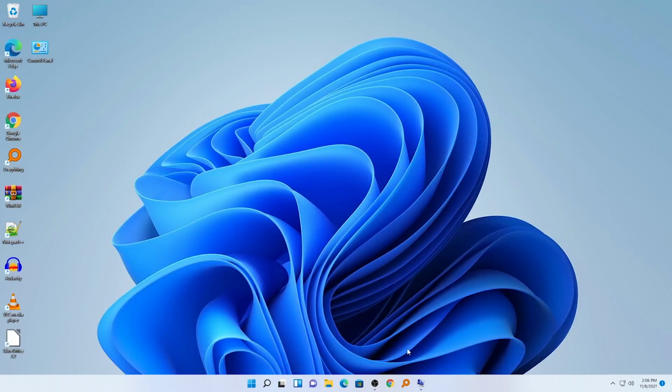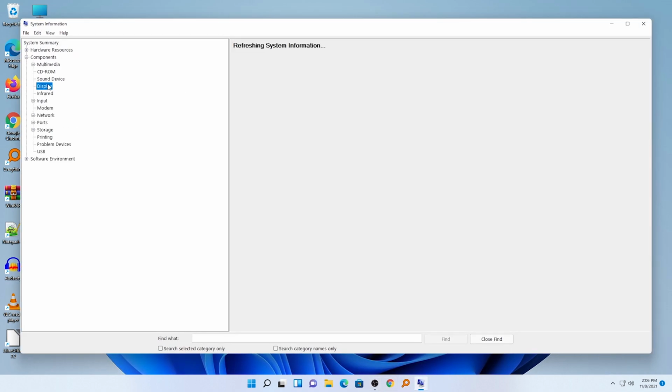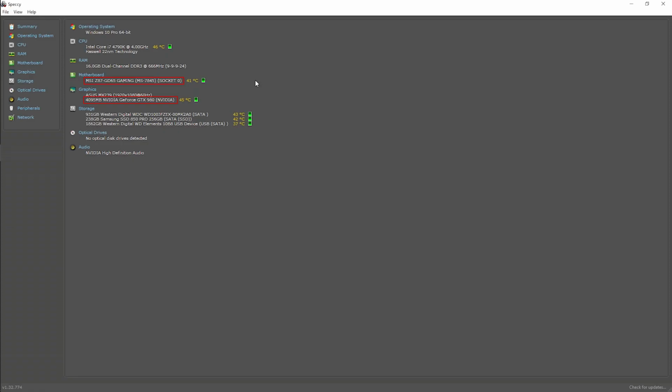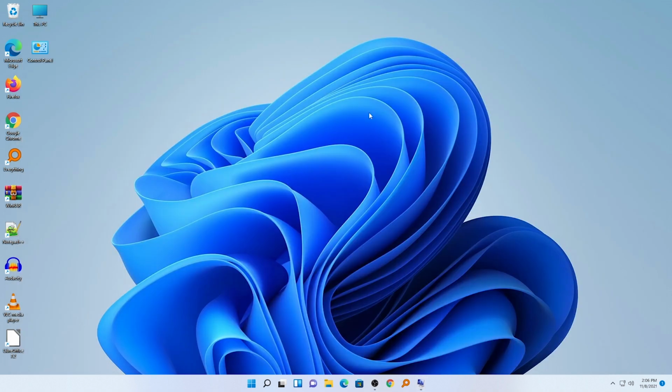Now, to find out what graphics card you are using, go back to the System Information and under Components, click on Display. So you can see my card is a GeForce GTX 980 from Nvidia. Now, you could also use a third-party program like Speccy, which basically shows you your system specification and there you can find the model of your motherboard as well as your graphics card. Now once you've identified the manufacturer of your graphics card, you can visit the website to download the driver. In my case, it's Nvidia.